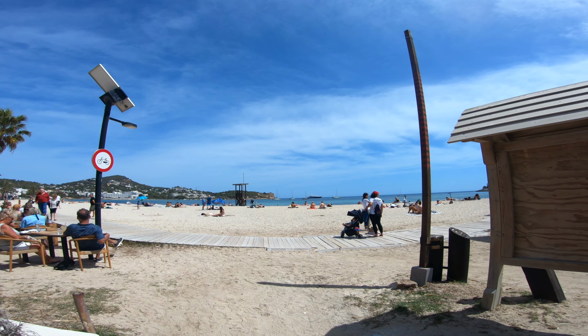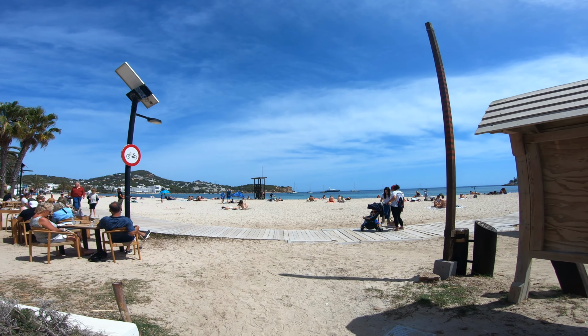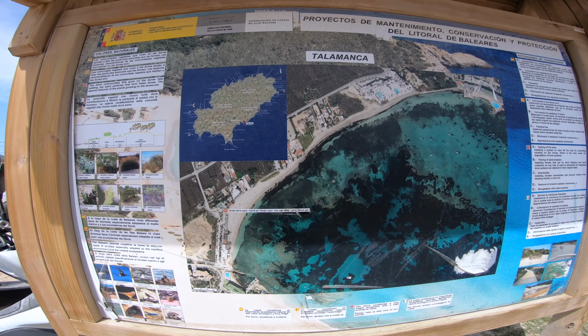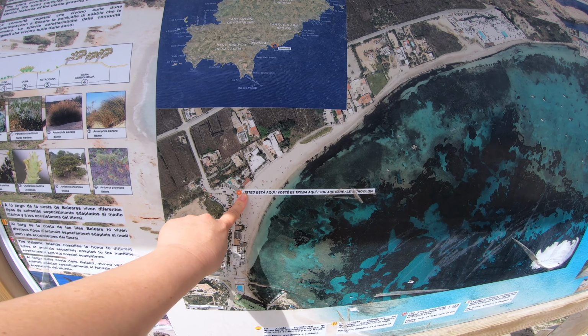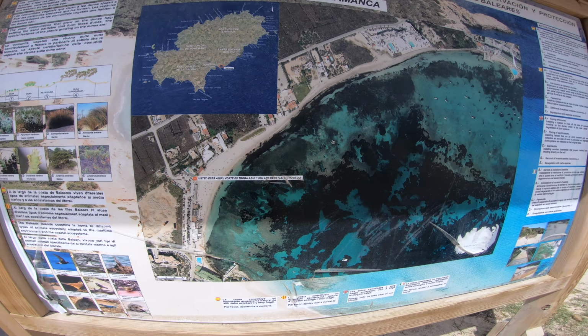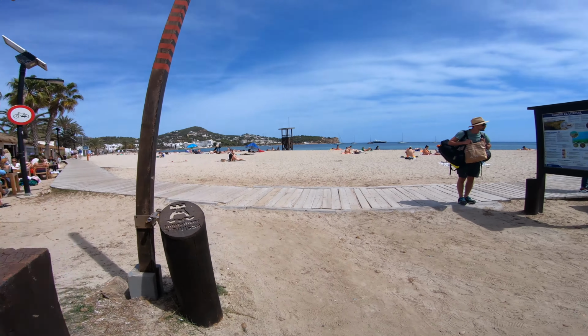Everyone, for today's video we are here at Talamanca Beach. This is the map of Talamanca Beach. We are in this area. Look at that. So let's keep moving over here.